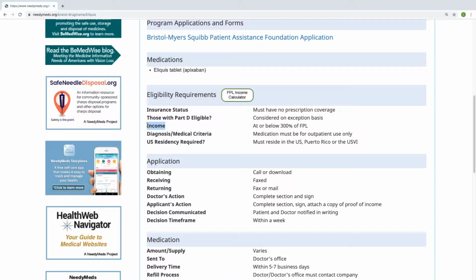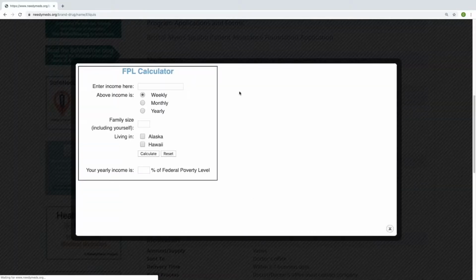Eligibility requirements are also almost always based on income. And because income is almost always a certain multiple of the federal poverty guidelines, we put a convenient federal poverty income calculator right here. I just want to show you how easy it is.